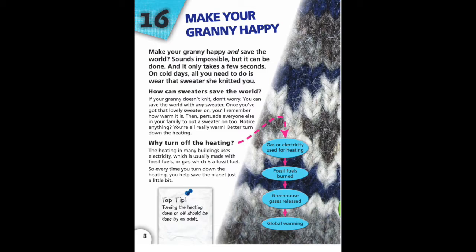Gas or electricity used for heating. Fossil fuels burned. Greenhouse gases released. Global warming.